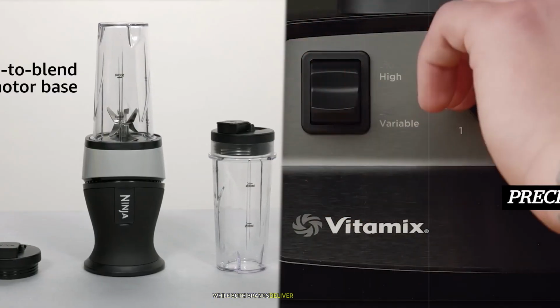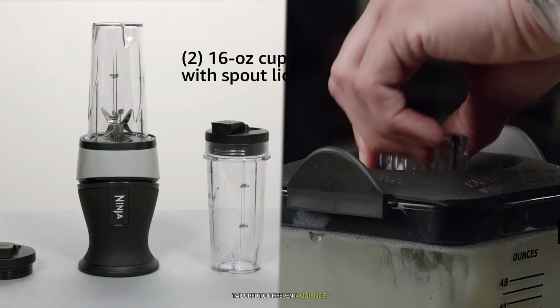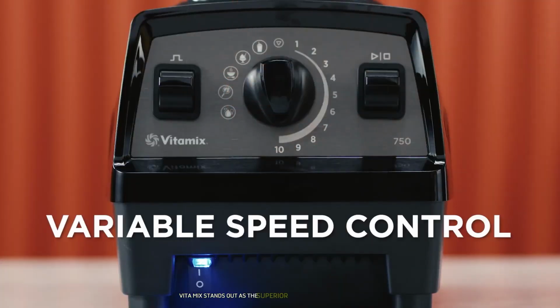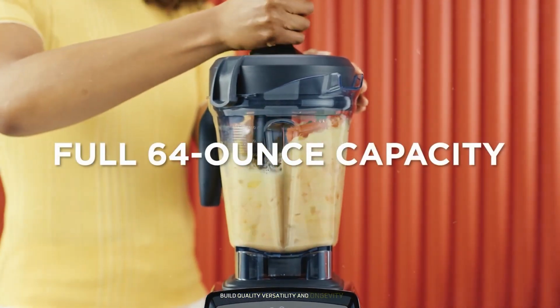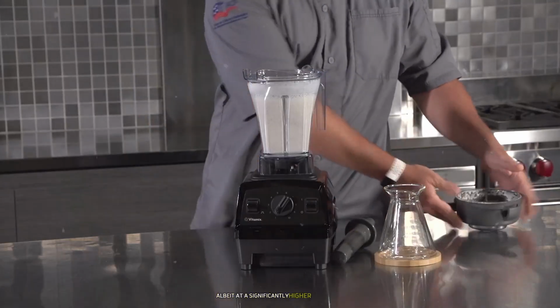While both brands deliver quality products tailored to different audiences, Vitamix stands out as the superior choice in terms of performance, build quality, versatility, and longevity, albeit at a significantly higher price point.